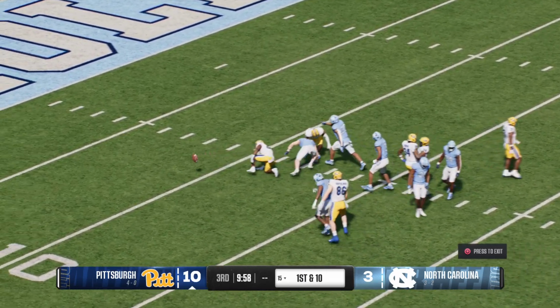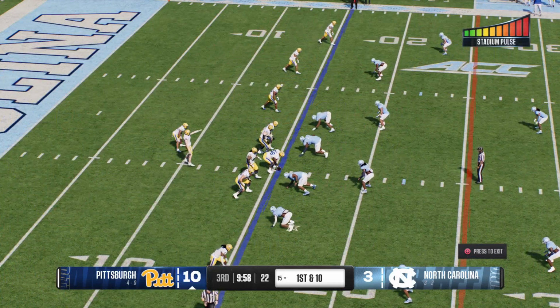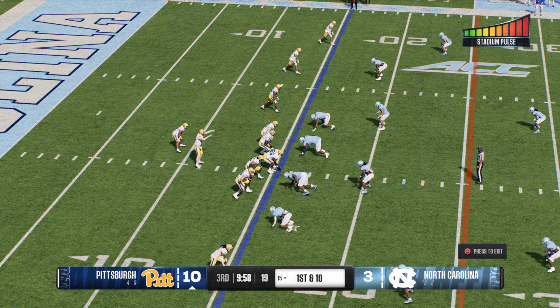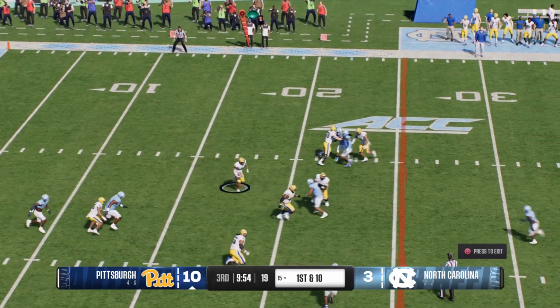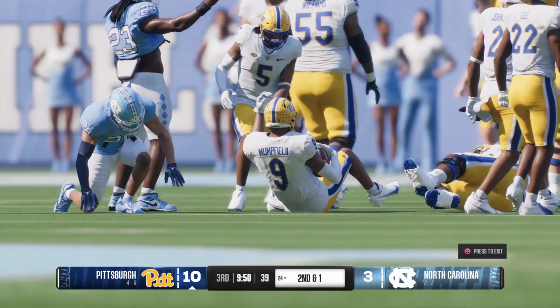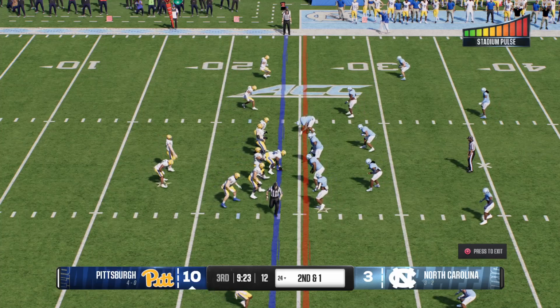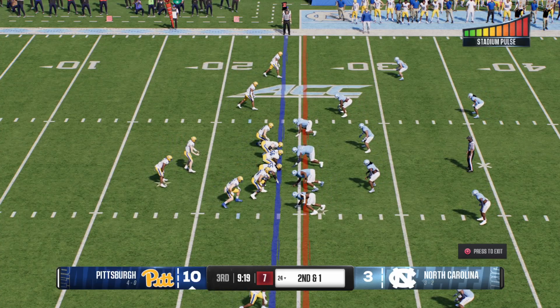And good work by the coverage team to knock down the return man. And the offense takes the field eager to go back to work. Back to throw, it's Holstein. He's right on target. They make the stop right there. Good pickup, but still short of the first down. A little bit more to go after that last completion. They'll try to pick it up on second down.